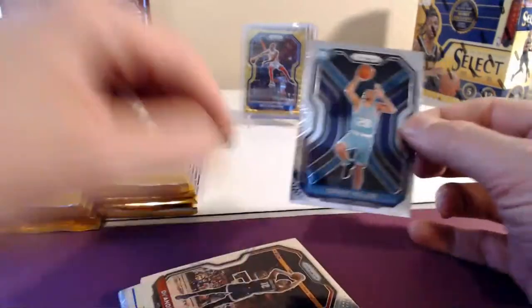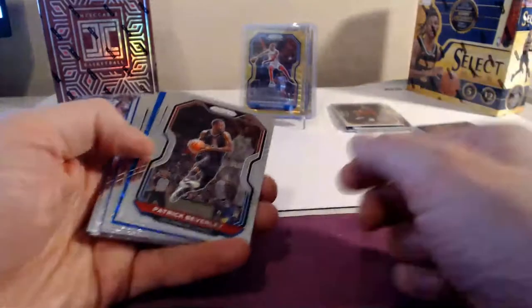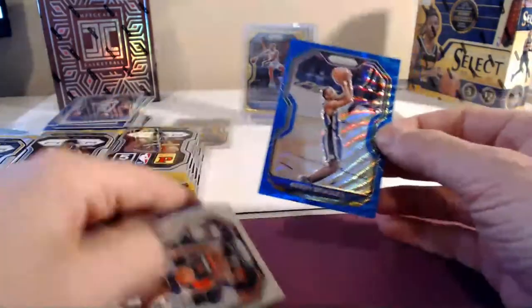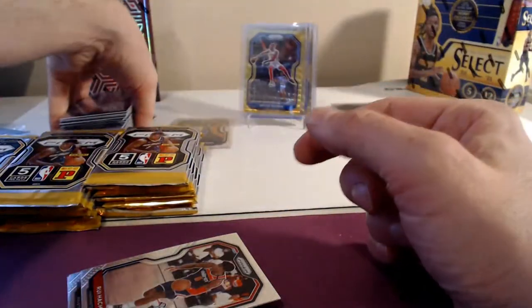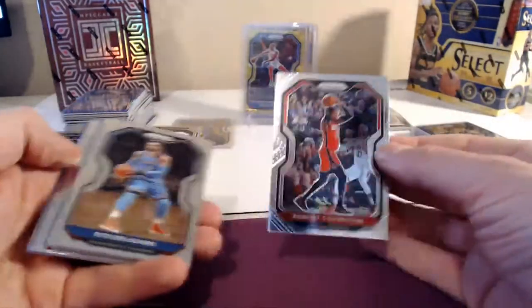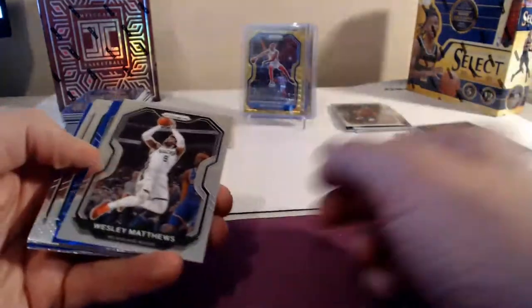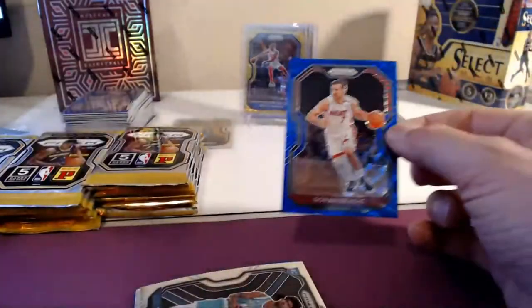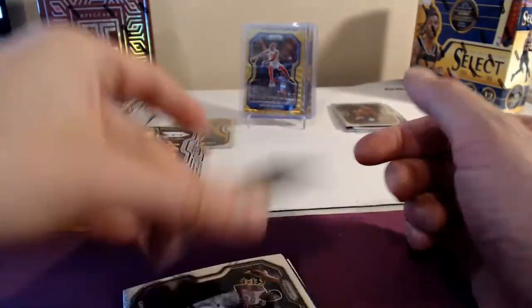Culver, Grant Riller, Charlotte. Hunter. Pat Beverley, Terrence Davis, Avery Bradley in blue. So we're getting all the Lakers. Where's LeBron and Anthony Davis? Rui Covington, Steve Adams, Wesley Matthews, blue Cummins, Goran Dragic, and who's this? Nick Richards, man. They sure mess with the Hornets.